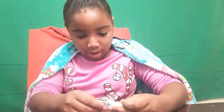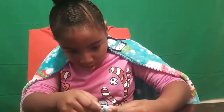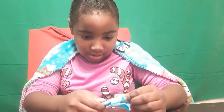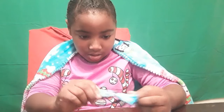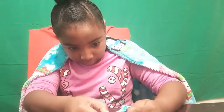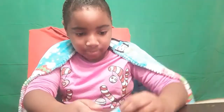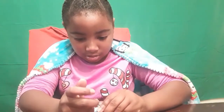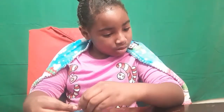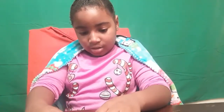So you guys, we are going to be attaching her back. I have no idea why I did that, but okay. So I'm gonna attach her back. I like it. So you guys, we got her stuff back on. Now we're gonna attach this on her back.